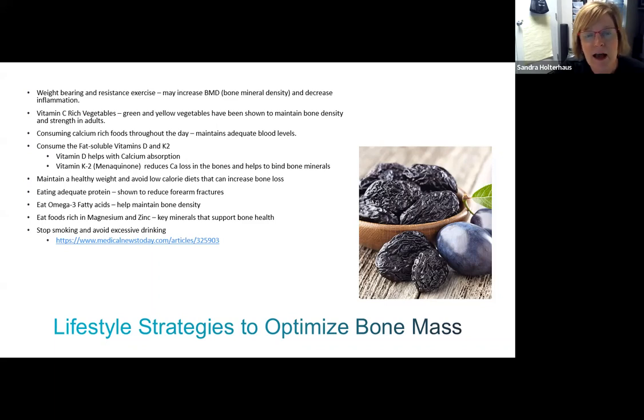So consuming calcium-rich foods throughout the day. Generally, we don't absorb more than 500 milligrams of calcium at a time. So that is why we want you to try to get that calcium broken up during the day. Whether you're drinking milk or you're taking supplements, try to do that throughout the day so that you get plenty of calcium into your bloodstream, so you don't have to rob any of the calcium from your bones during the day.